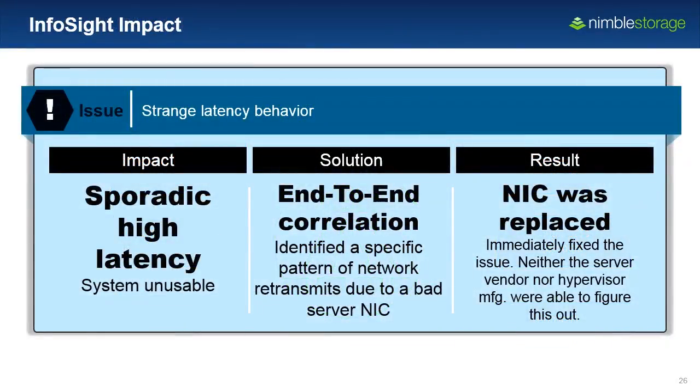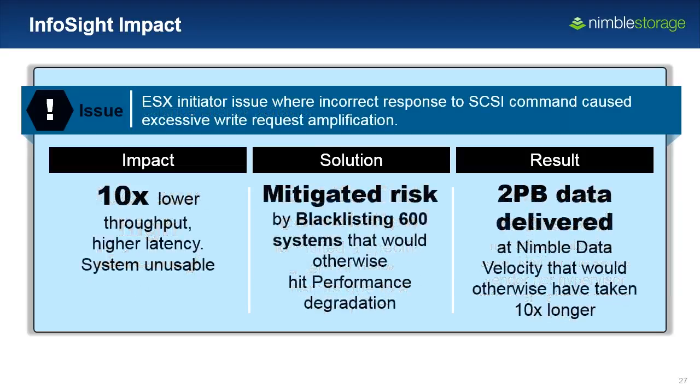Some examples here. This is a server vendor. The customer had high latency, good old spiking, high latency. We did an analysis of this and found out it was a NIC card in one of the host servers. I don't know if you have that problem, but it's a fairly hard thing to analyze. We just went in, it took 3 minutes or so to find this problem, and said, hey, host number 4 has a faulty NIC, please call the server vendor and ask for a new NIC. That's cool support.